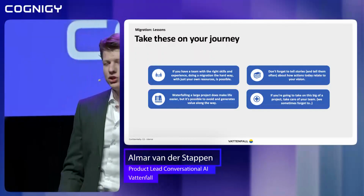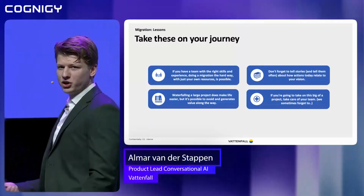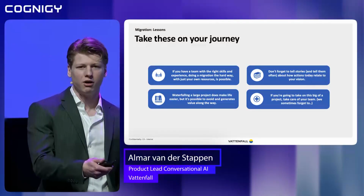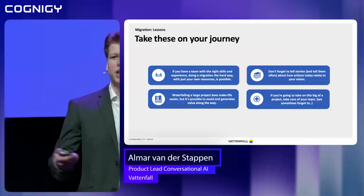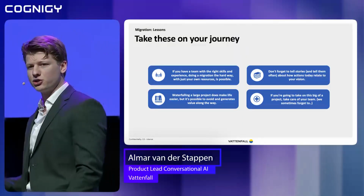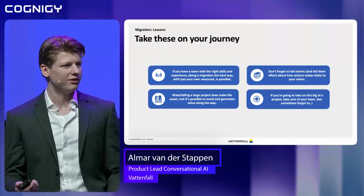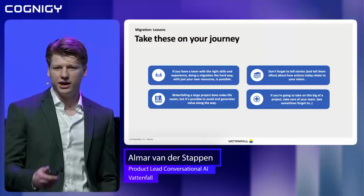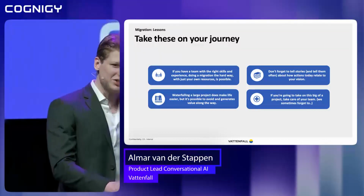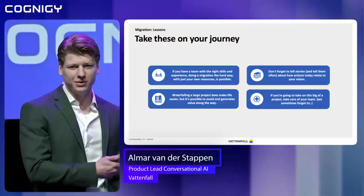Don't forget to keep everyone informed all the time. You're going to touch a lot of teams with your migration, right? All the teams that have their content in the chatbot, but also the teams that are part of the rest of the stack. So tell your story and tell it right. Make sure you're all on the same page about this. Have a very concise and clear message that you're getting out, and tell it very often, not just to your stakeholders, also to your team.